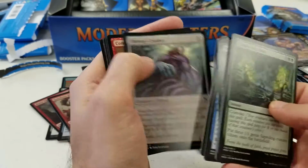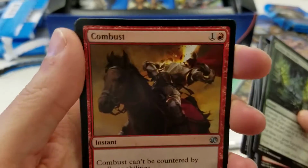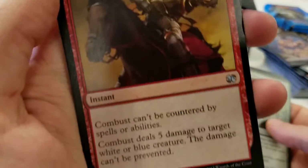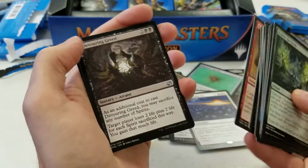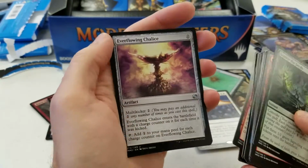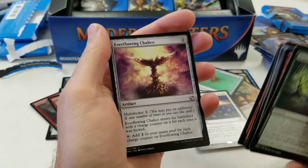Aether Flame, Igniter, Ulamog's Crusher, Combust. Ah, boom, his head again! Jesus, how many times? The first time we didn't kill him, so we had to blow his head up again. Devouring Greed. Ever-flowing Chalice. Okay. 0-drop artifact.